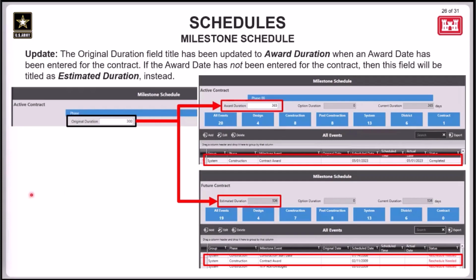If a contract is not linked to P2, then this field will be editable and reflect the estimated duration title until the award date has been entered via a schedule import or manual entry. The estimated duration can also come from P2 if the contract is linked to P2 and the award date has not been entered. Please follow district policy as it relates to that information.